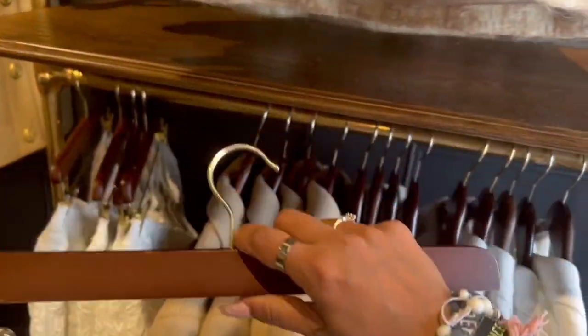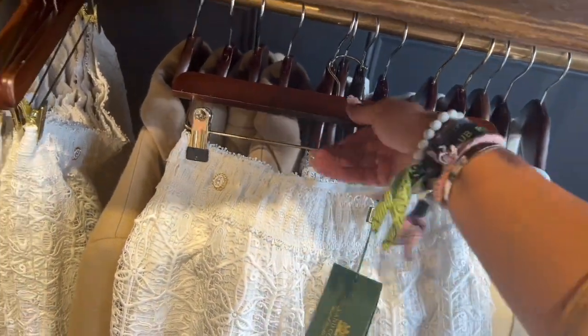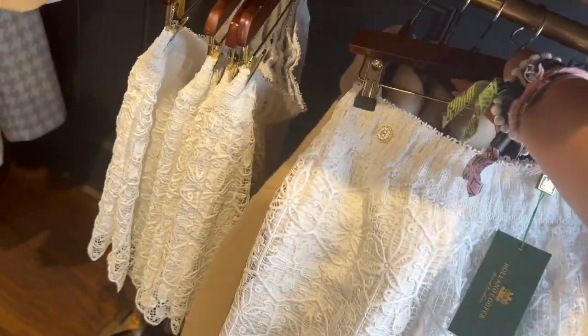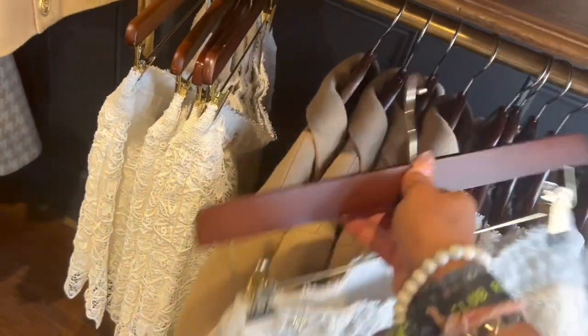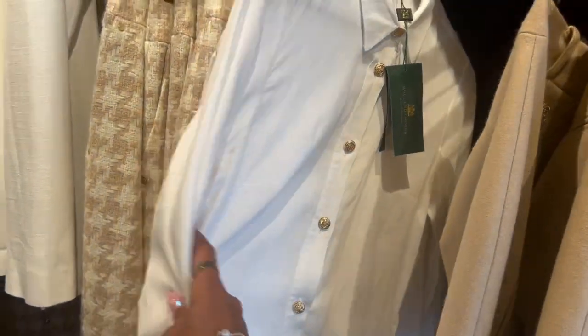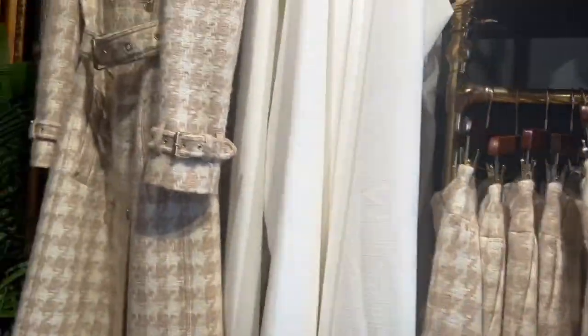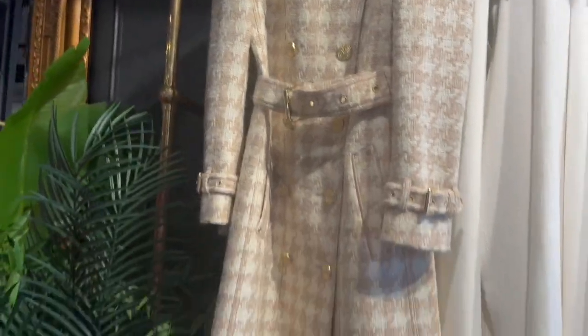So cute. Again, I've just come from Ralph Lauren. This is perfect for Wimbledon tennis. £99 for that. And I mean, the colours are so classic. You don't need to worry about the seasons, really. I mean, look at that. A lovely silk linen shirt. And they've got the matching. It's actually a three-piece. Look at the long trench coat here.